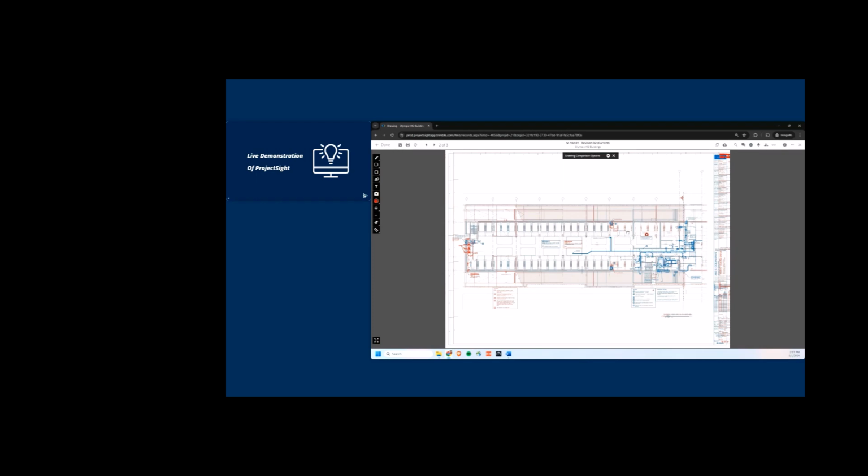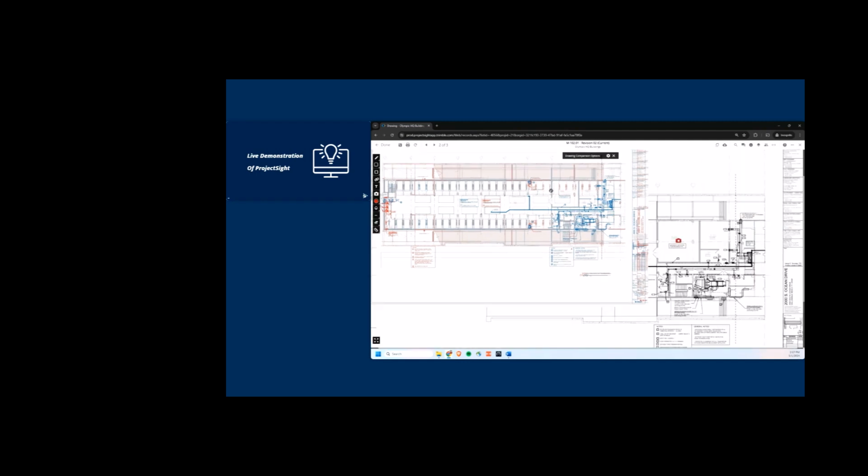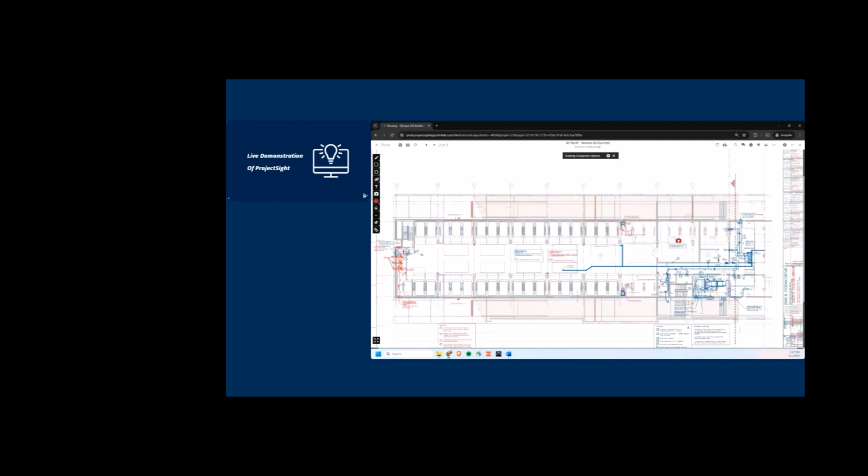Perfect. So as I'm looking at this, I notice I've got my level 1 versus my level 2. I'll zoom into my duct section here. So it looks like everything's lined up correctly. But what if this duct chase was misaligned? What if the duct chase was actually over here?